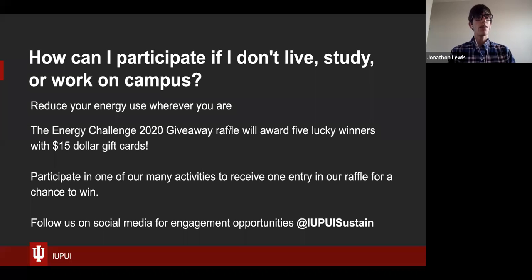Now, how can I participate if I don't live, study, or work on campus? Well, it's simple. You can reduce your energy use wherever you are. Overall, that's the simplest thing you can do. But then also we have some activities.